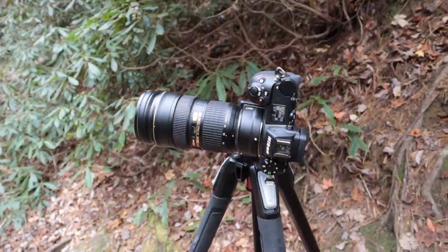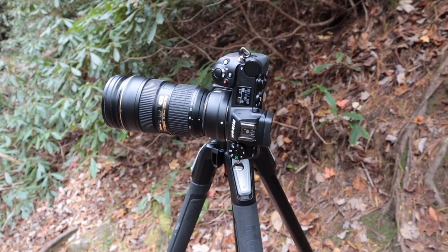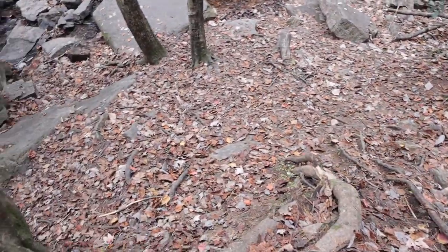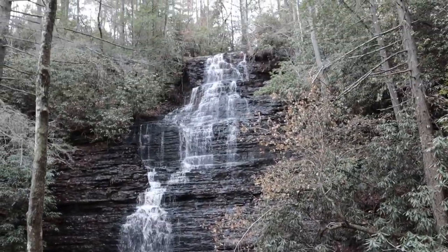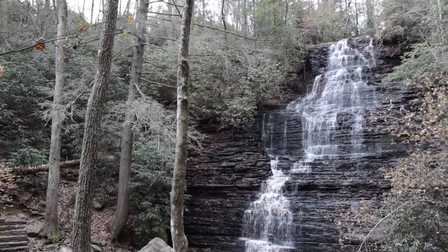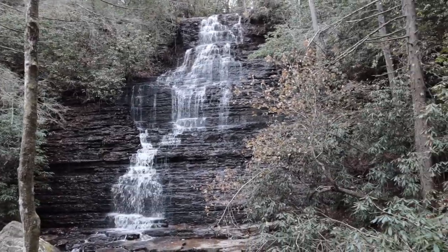All right, well, I'm set up here on the other side of the canyon from the stairs, pretty good bit above the creek, because from here I can get kind of the whole falls in a vertical shot that'll start at the top right and flow down to the bottom left of a vertical shot.